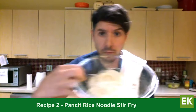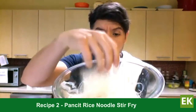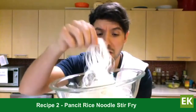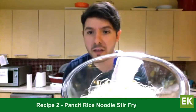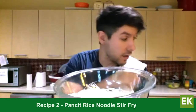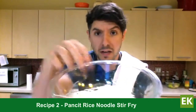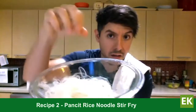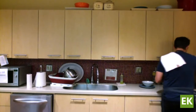This is a vermicelli rice noodle, just a thin rice noodle. Most grocery stores should have this, and you could probably even order it online. What you want to do in advance is soak it in some water so that it softens up. Here I've soaked it in water, and you can see it's nice and loose. I'll show you what it looks like dried. Okay, so that's it dried.